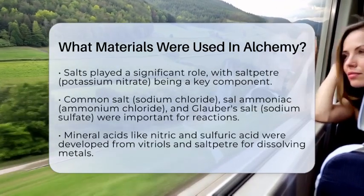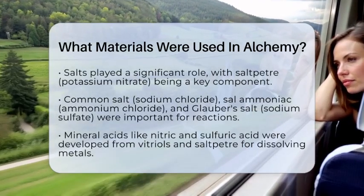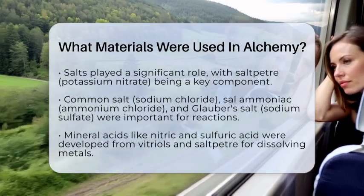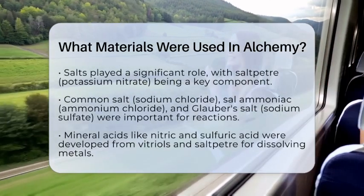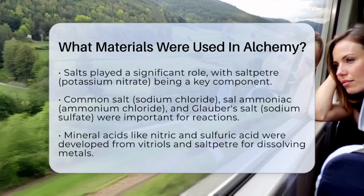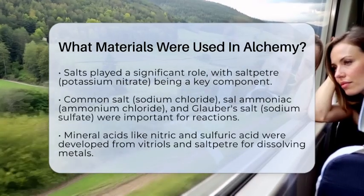Speaking of acids, medieval European alchemists developed mineral acids like nitric and sulfuric acid. These were derived from vitriols and saltpeter. They were used to dissolve metals and facilitate transformations, making them essential in the alchemical toolkit.